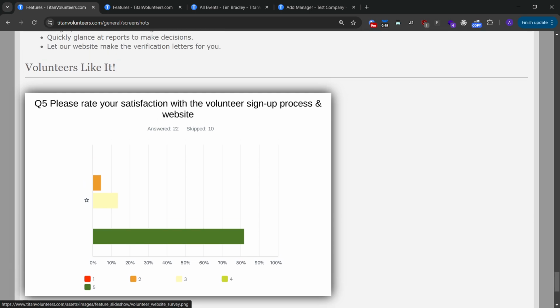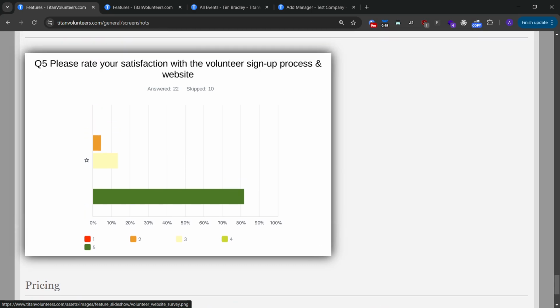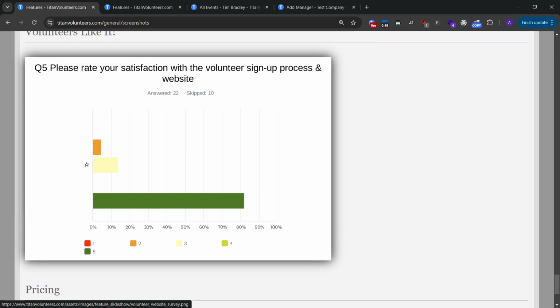Volunteers like the website. It's easy to use. As you can see, we got a pretty good rating here in this volunteer survey. They had 22 people answer.